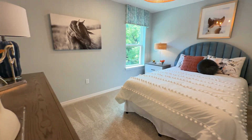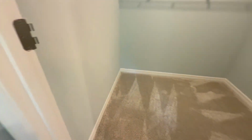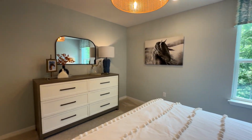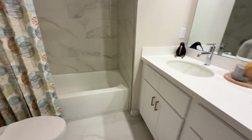4th bedroom, again, spacious 4th bedroom. And here is the walk-in closet. You see how amazing this is? Amazing. I'm just shocked about these townhouses. I've never seen townhouses like this before. So, and here is the last bathroom. I almost forgot to show you. So again, we have a bathtub, and you have tiles all the way up. Your toilet, double vanity.